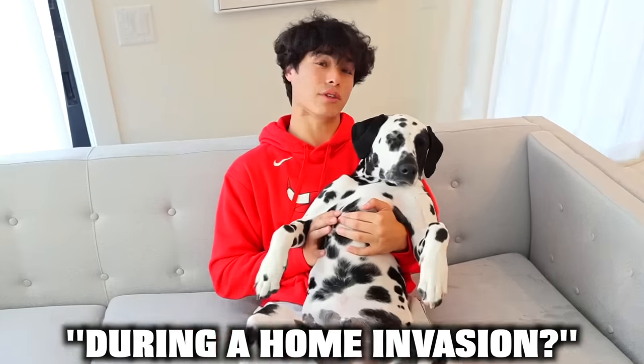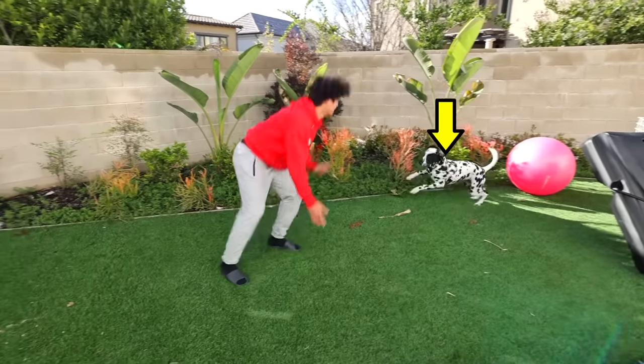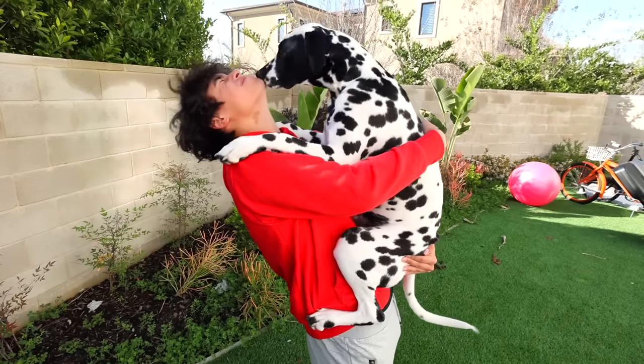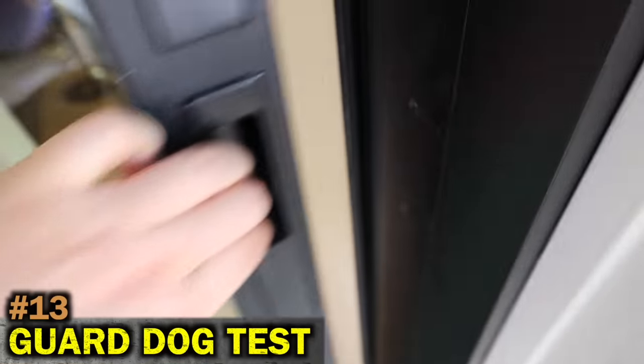Would your dog protect you during a home invasion? Well, a lot of people get big dogs to feel safe. And I actually have a Dalmatian here, and they're known as one of the most protective guard dogs. And right now, I'm gonna put them through the ultimate test.